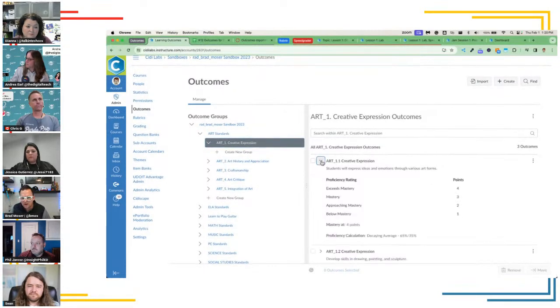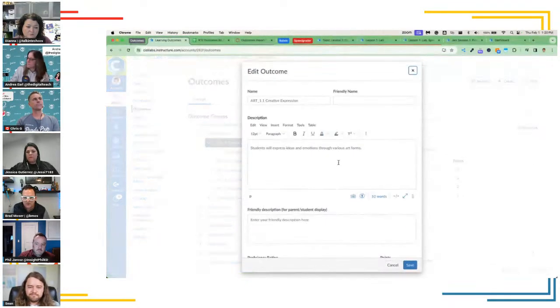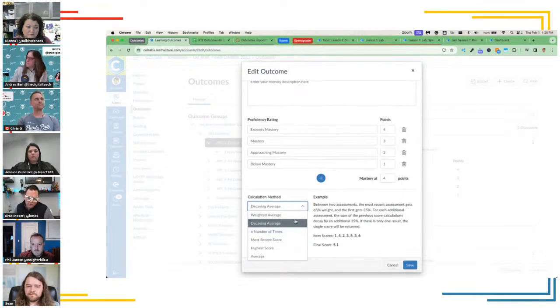These outcomes can have 5 or 6 different ways that they can be scored. In this case, we're using the decayed average method for scoring, but there are a lot of options when you score outcomes. If I just hit edit, you can see some of the options to adjust this. I'm going to jump down here to the calculation method, and you can see the various methods for scoring the outcome itself. And so outcomes are standards.